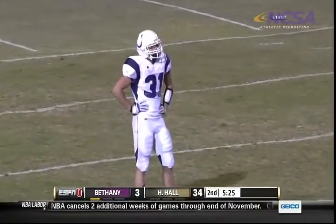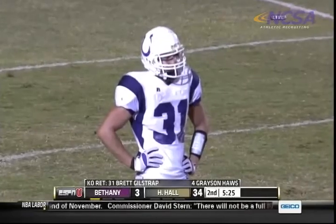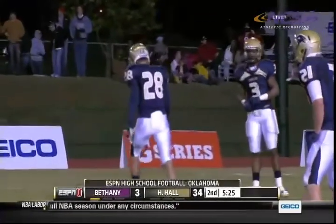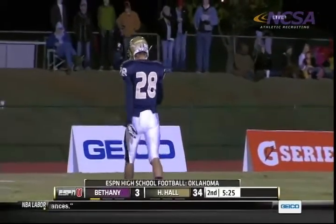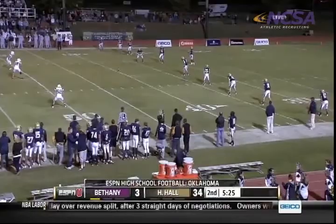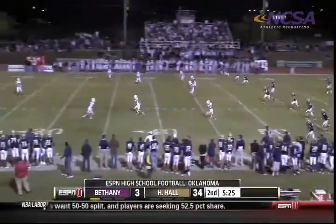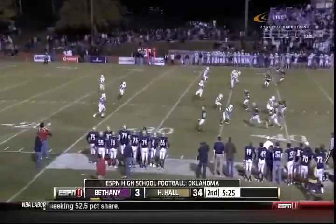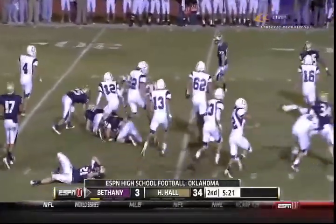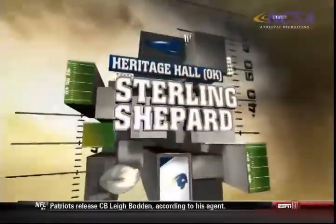Matthew McLaughlin on to kick off again, with Gilstrap, 31, and 4. Grayson Hawes back deep, but they're standing at their own, well, 15 and 20-yard line. And now Hawes will back up to the 15. Gilstrap coming up, takes it to the 25. Gilstrap takes a hit, and then a little shoestring tackle as he goes down, a 9-yard return.